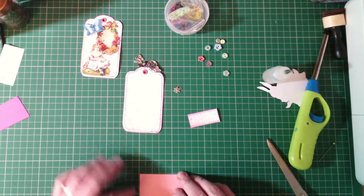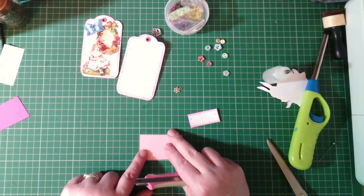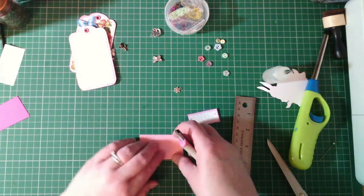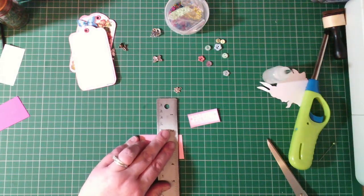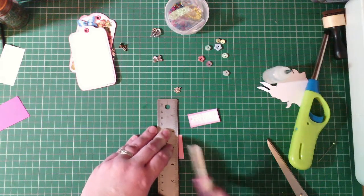Might be easier if I use the knife. Where is the ruler? Oh, I've just got too much stuff here, guys. It's a good thing that you can only see a limited part of my desk. I'm sure you would be absolutely horrified. But at the same time, I'm sure a lot of you would identify with it too. All right, I don't want to waste a lot of time searching for it, so I'll just use this one. If I can get it straightened up. Oh, don't need that much.